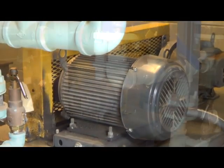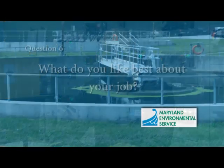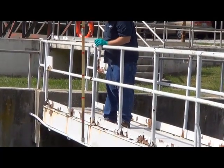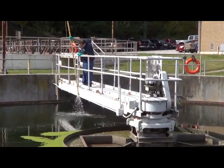You really have to have patience. Things break just like any engine, and everything's not going to run smoothly. So you have to be patient, and you have to also be persistent, and make sure that you have all your required workload finished by the end of the day. I like that it's an independent job throughout most of the day. Operators are by themselves, left to manage their own time and make their own decisions, and I like that.